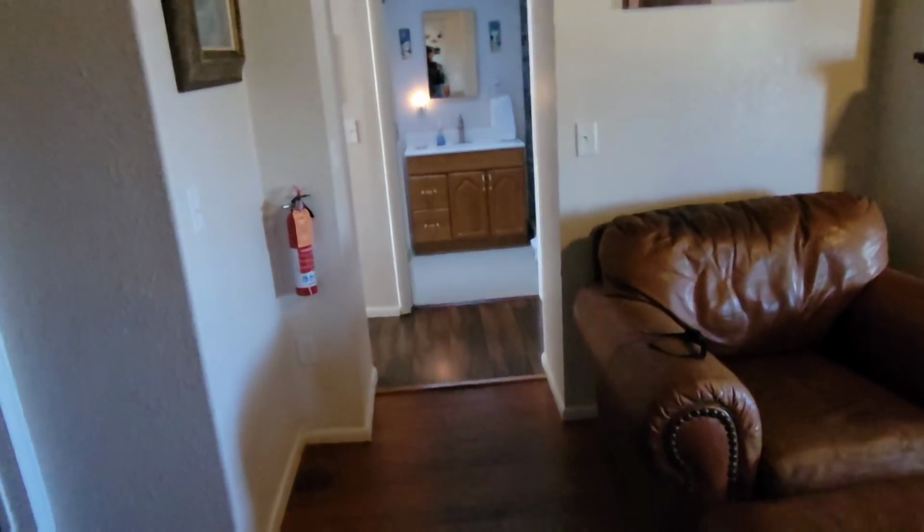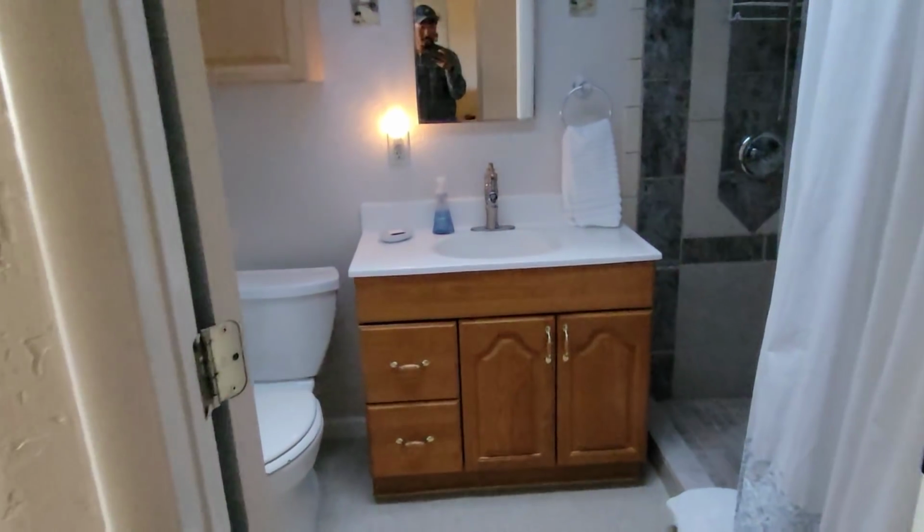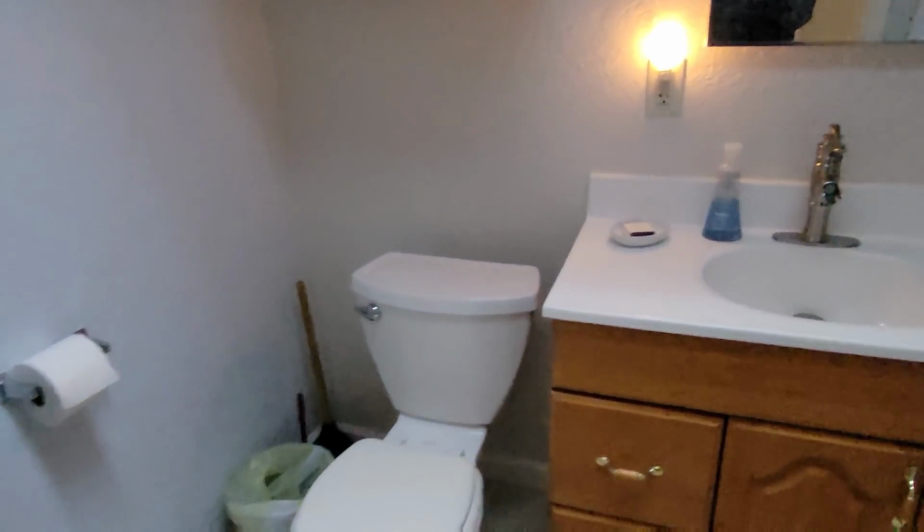Check that out. And over here is another bathroom. Super nice. I'll just use this one so you don't have to clean the other one at all.